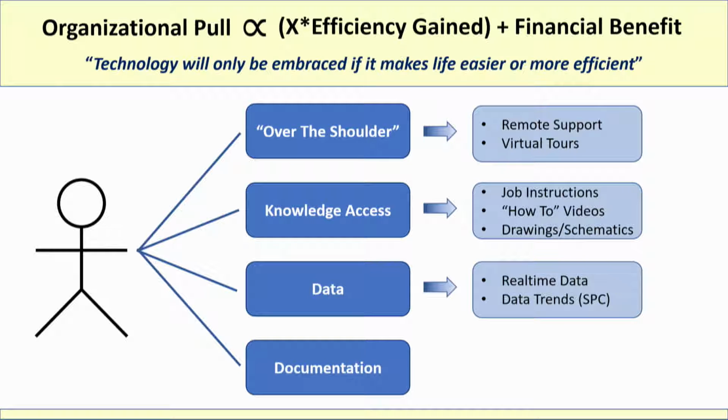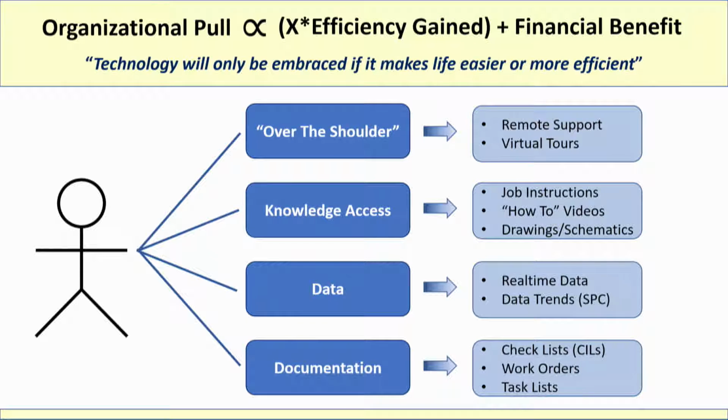And then the last big bucket, again, these are the big buckets where the value lies, is documentation. We've seen a lot about documentation here as well, even all the way down to the lab environment. And for us, that means checklists, work orders, task lists. So there's the next piece that is of high value. For us, the documentation side is medium difficulty to implement.